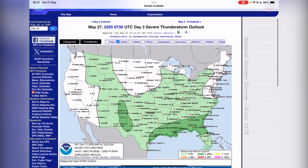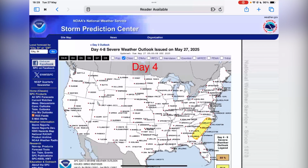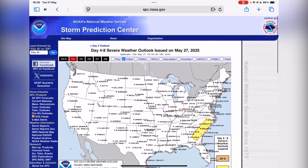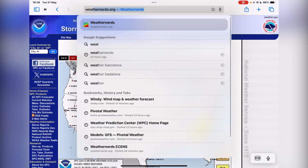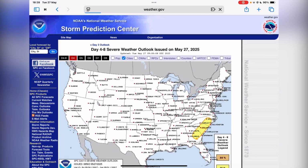A marginal for Thursday in the southeast and still Texas into the high plains. So still be aware, and we'll have more updates tomorrow maybe or Thursday. But here for day 4, we have this light risk across Georgia, North and South Carolina to watch potentially for Friday. So we do have a 15% to watch there Friday. So better keep watching, but just be aware.